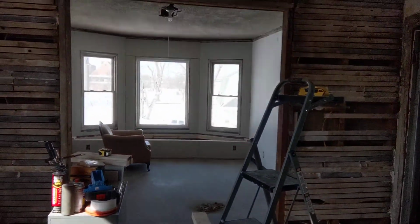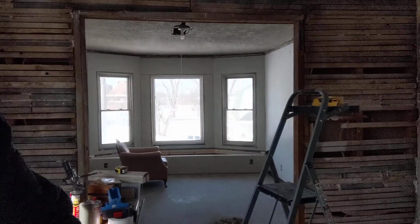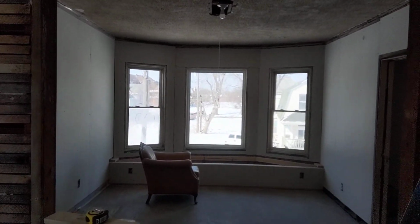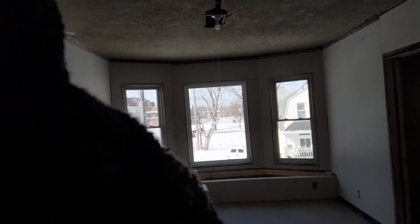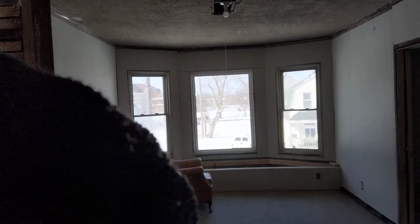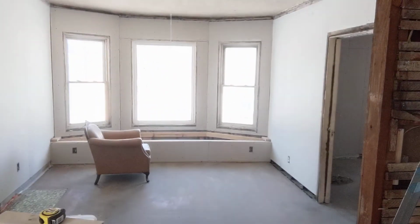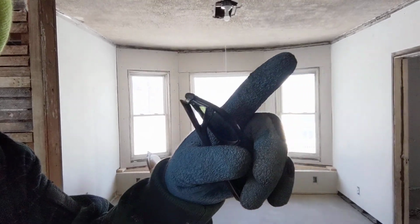Let's just have another look. Let's see if I can get the exposure. It's a really cool space. Once I've got a top on that window seat, I'll put plants and stuff in there. Just trying to expose, where's the little brightness slider. There we go. Whoa. Lovely, isn't it? So you just imagine once I've got trim.